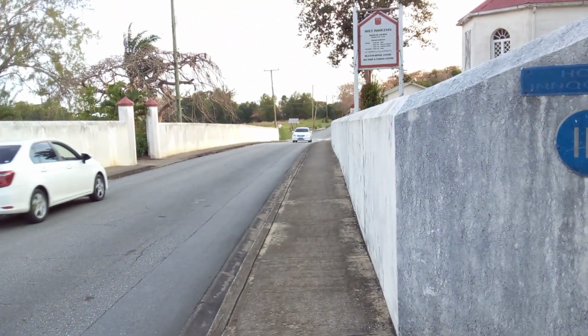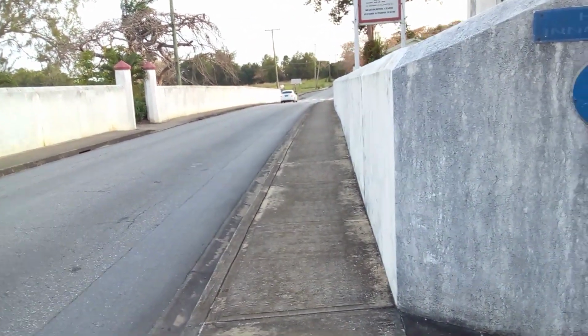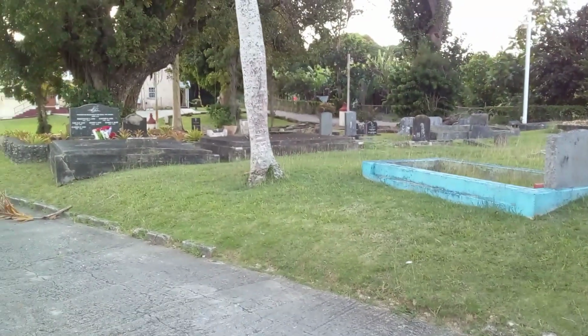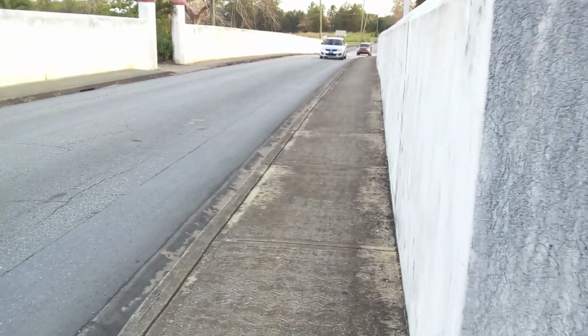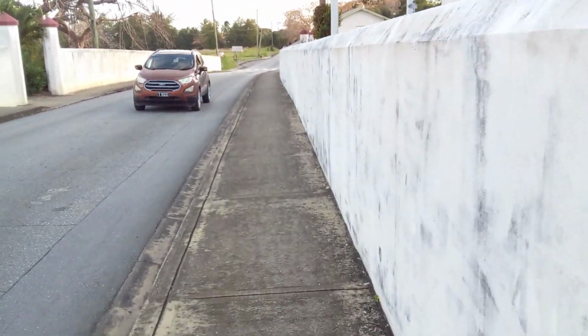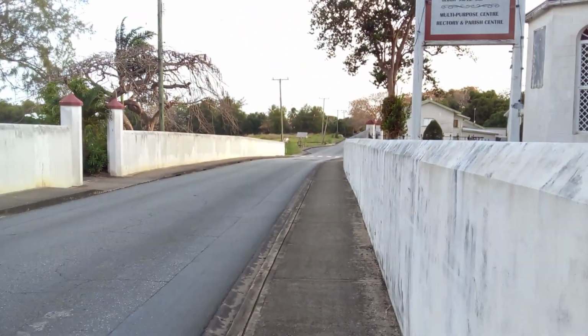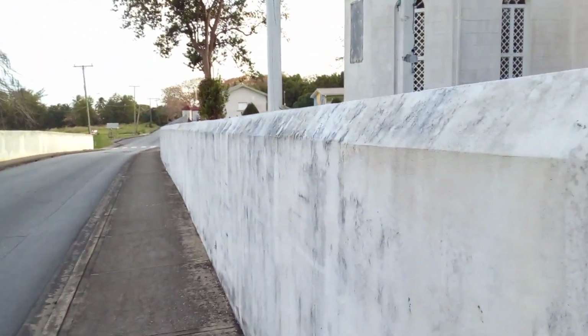And down to Ayshford Long Road again. And this is the church cemetery. So I will be going back in the cemetery just now. This is all Holy Innocents Anglican Episcopal Church.